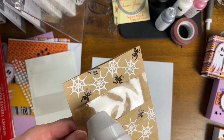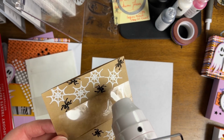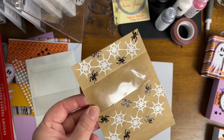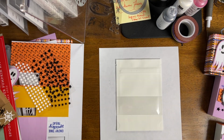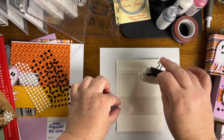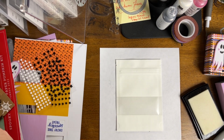Now, of course, you can avoid all of that by just using your regular inks and not heat embossing. I wanted to add a little bit of a fun specialty element here to both of these Peekaboo treat bags. I love heat embossing with holiday projects, and that includes Halloween and Christmas, of course. So my brain just automatically goes there.